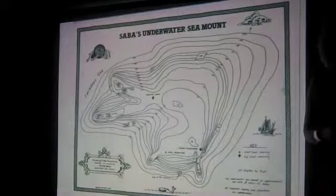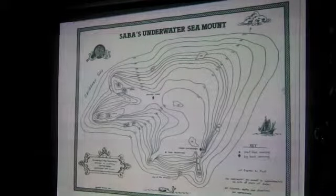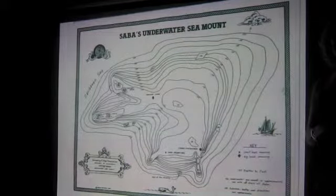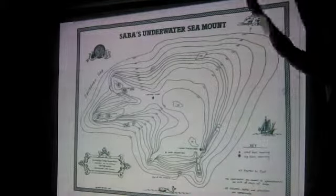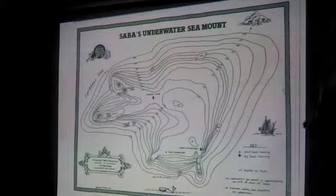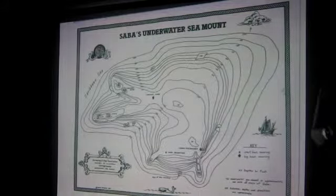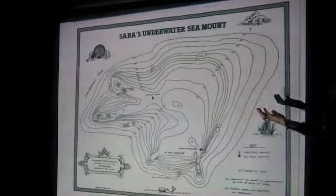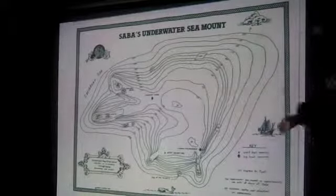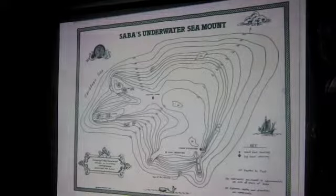And the last thing I want to talk about is quickly the mapping that I've done this summer. Does this map look familiar to anybody? Anybody seen this map before? A couple people. This is a map I made many years ago of Saba underwater seamount, and this was made with just a depth gauge and memory and pen and ink. It was a pretty good map. I think everybody agrees it was a decent map.